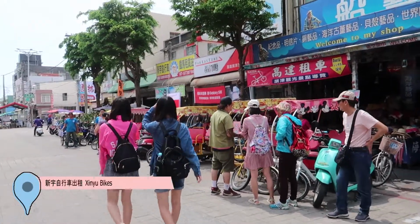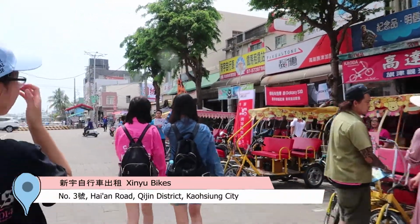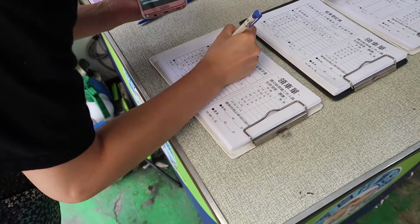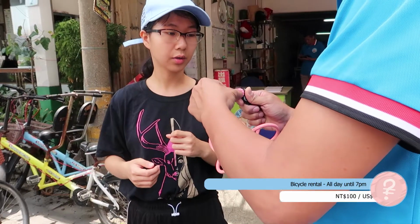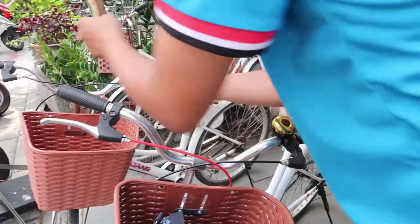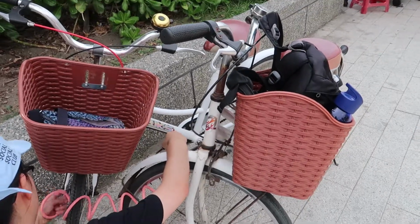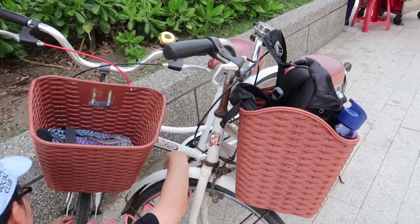Right outside the ferry terminal, there's a street with a row of bike rental shops. You can rent a bike for the whole day, and the basic rates are generally the same for all of the shops. They're about 100 Taiwanese dollars per bike per day for a basic bike, but they also have electric and tandem bikes for you to choose from.